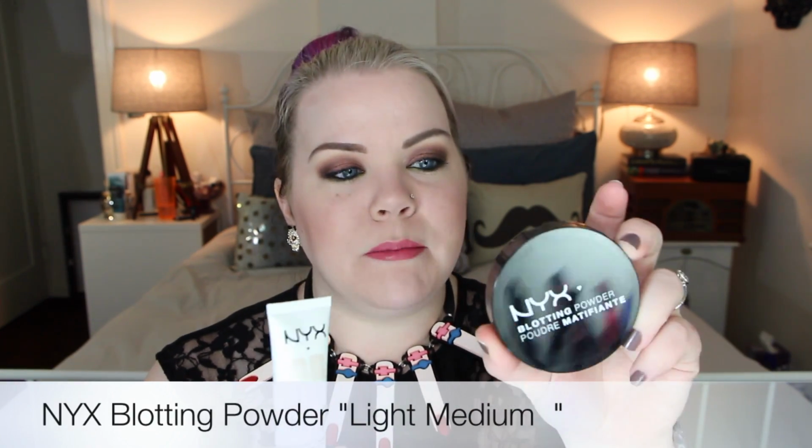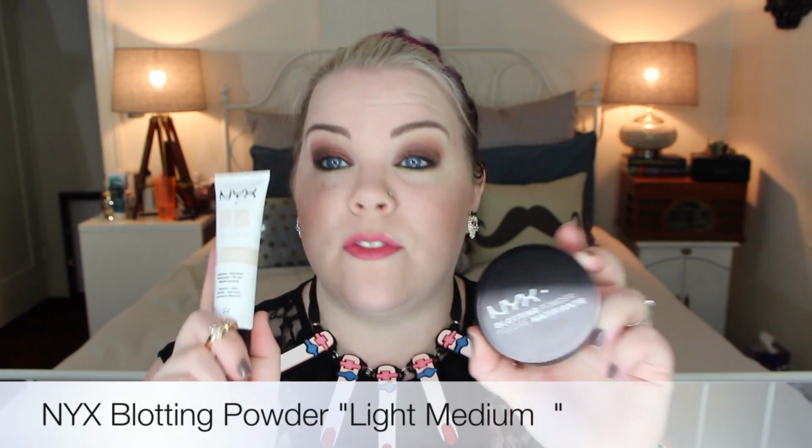So I really like the blotting powder, I've been using these together, and I got the light medium shade, and in the BB cream I have Nude. And so here we go. I just showed these in a haul a couple weeks ago. Really like these two together. Great for those days when I don't really have time to do makeup, but maybe I want to, you know, not walk out of the house with nothing on. Although I would just walk out of the house with nothing on because I'm just crazy like that. But lately I've been trying to make an effort to put a little something on, so I'm always in the practice of doing makeup.